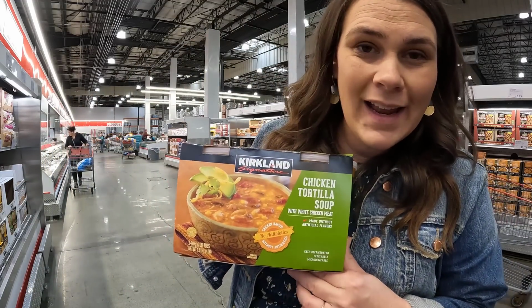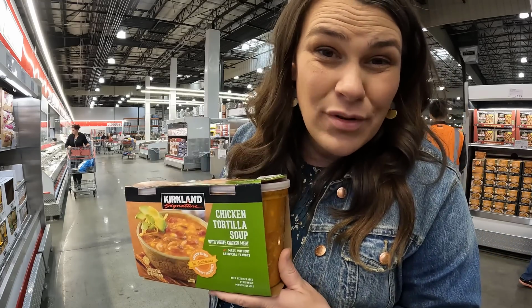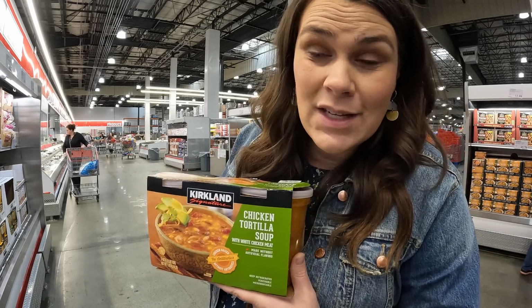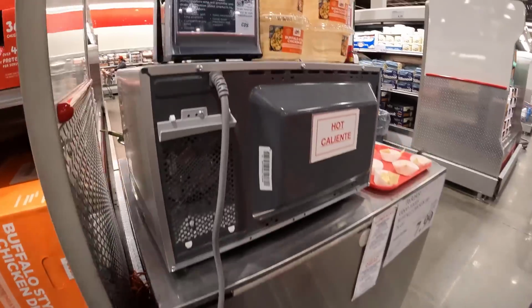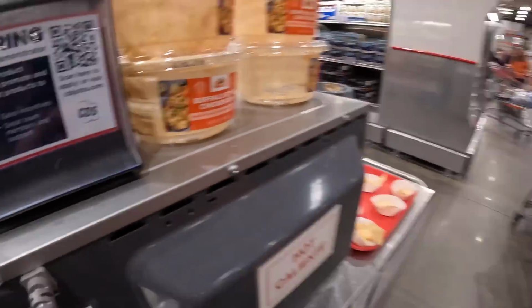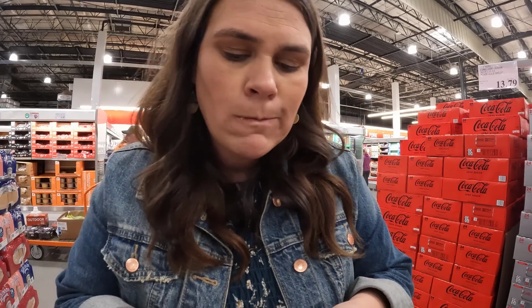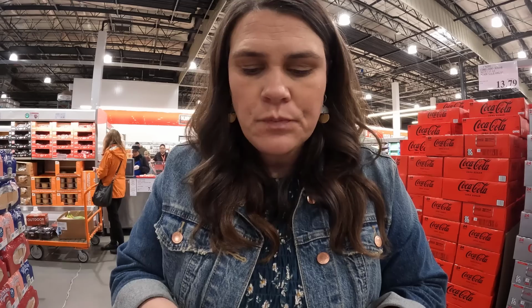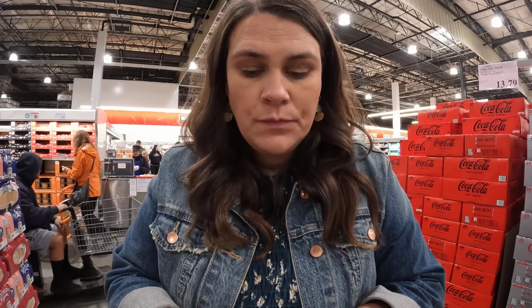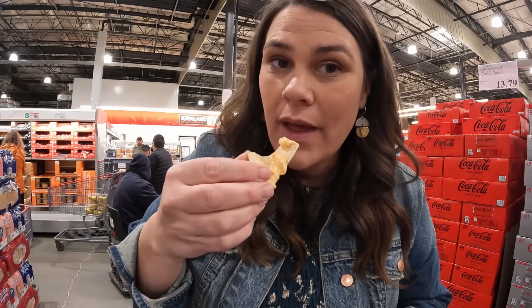Chicken tortilla soup, $8.99. Easy fall meal. My boys are in cross country running, so some nights we need a really quick dinner before we run off to the races. So I'm gonna grab this. It's like buffalo chicken. Got a little bit of a kick to it.